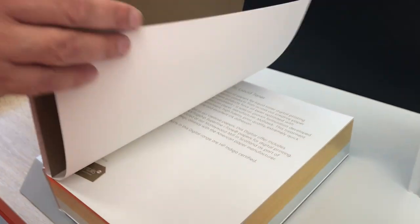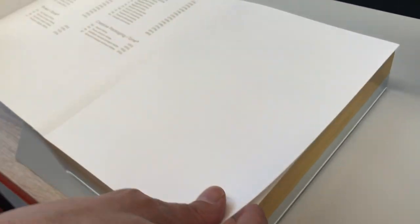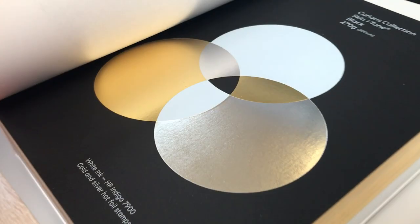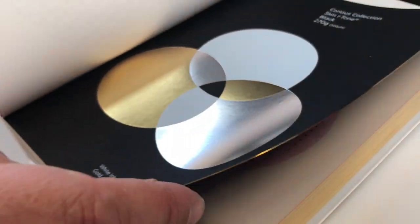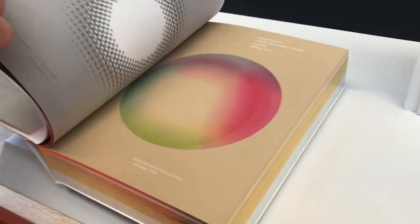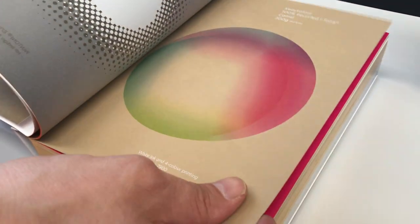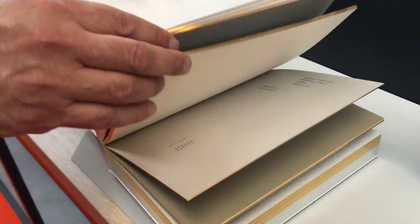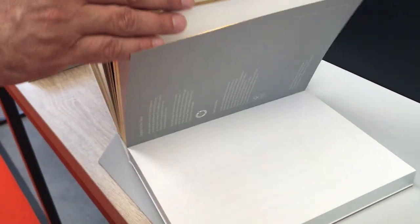So here you find a nice index, beautiful printed samples, like white ink, transparent papers, and very catchy colored papers. And there, all the papers we have in the assortment are here. There you go.